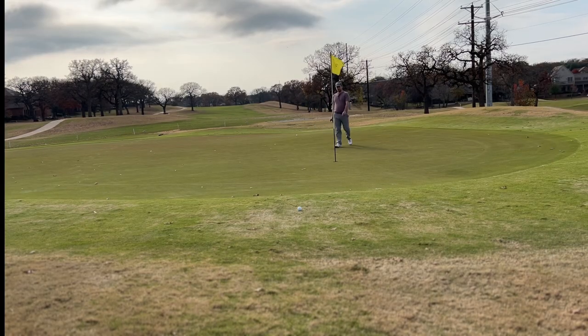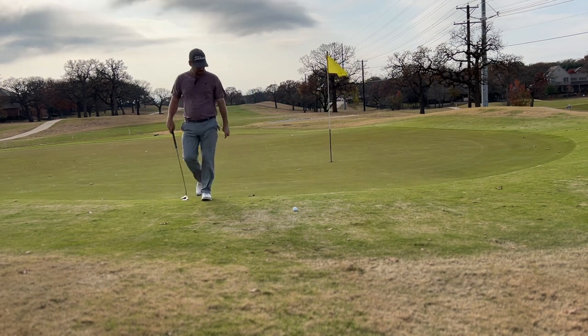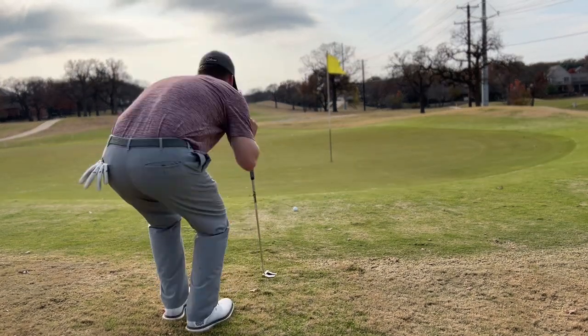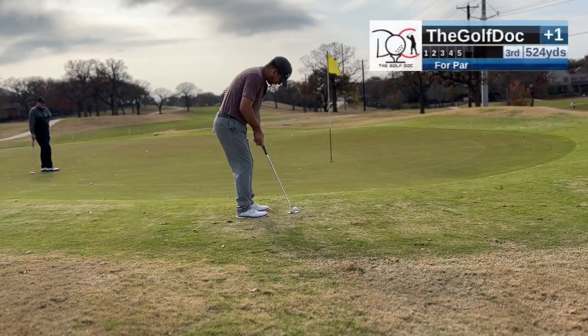Another stupid par putt from off the green. It's gonna quickly become a breaking 40 series on 9. That downhill, looks like it's gonna break a little bit to my left from this side, but right to get on your side. Try to control my emotions here. Give this one a good shot. This is a par putt.